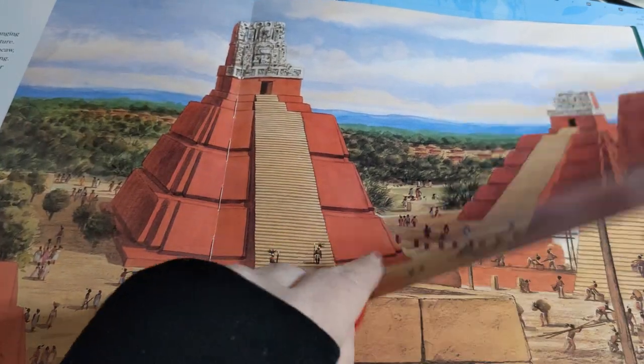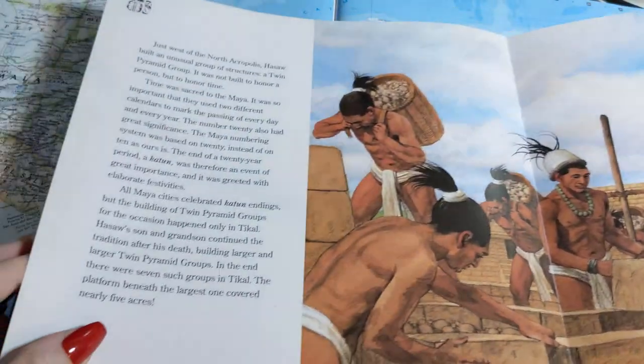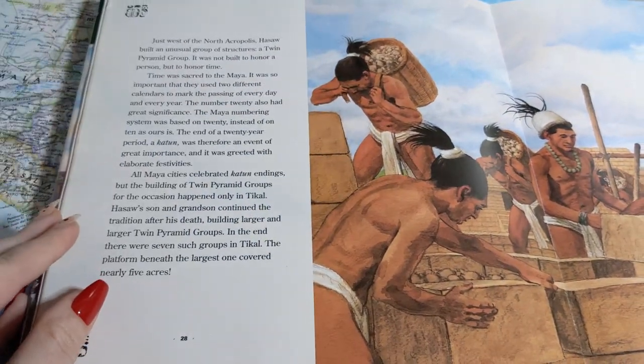Very squeaky book. Let's see, they're working hard. Let's find out what they're up to. Here we go.